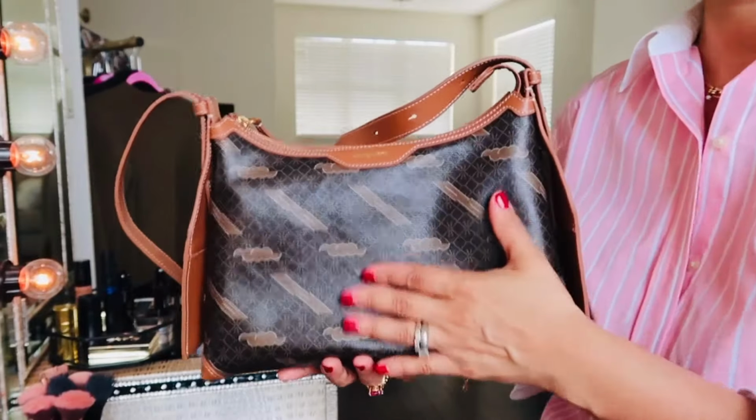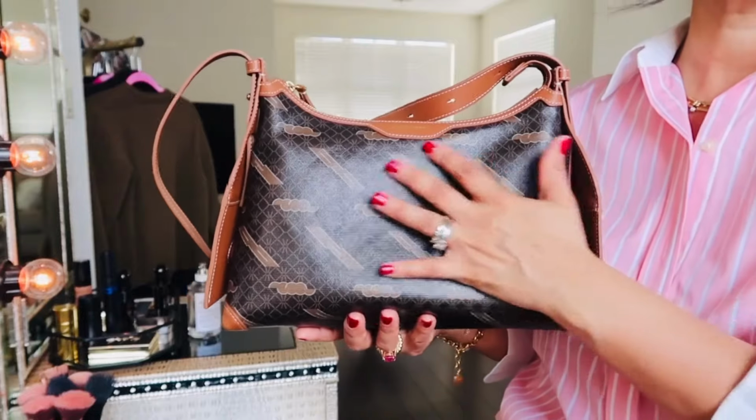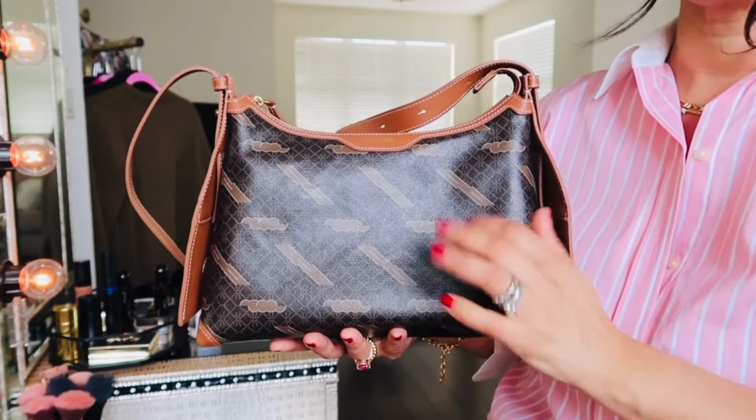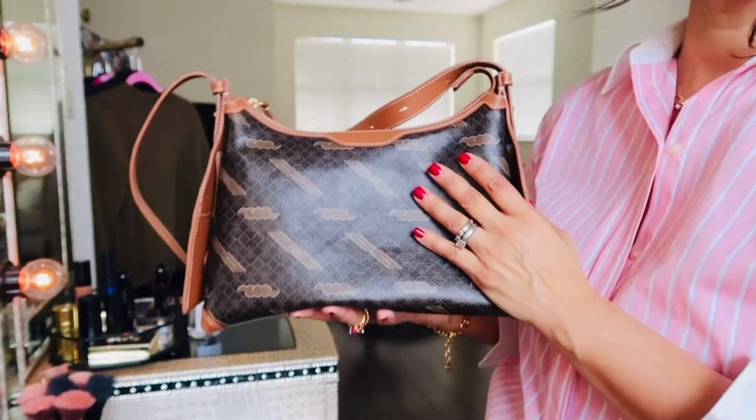I like this kind of material for an everyday bag because, again, it's easy to maintain because you can just kind of wipe this bag. It works perfectly, not in a harsh way, but in a very soft way. And I just fell in love with this particular collection.